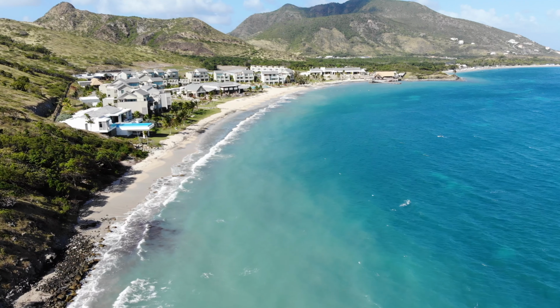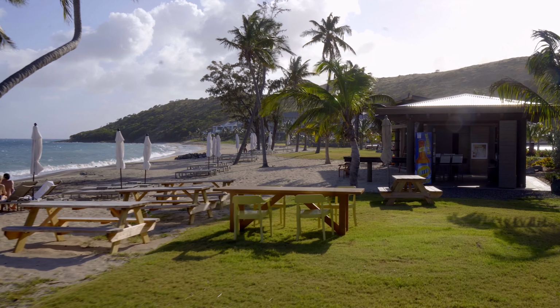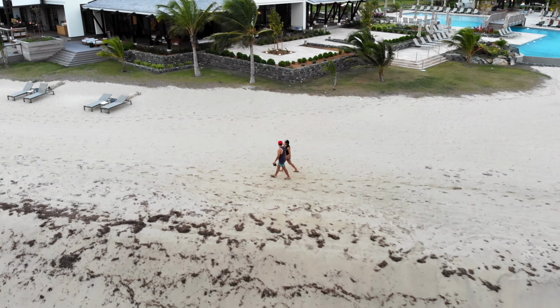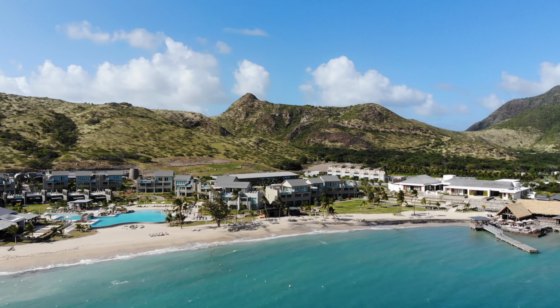Here's a real quick bonus review. The resort itself is relatively new. It opened in early November, and because of that, we were pretty much alone everywhere we went. On the beach, at the pool, at the restaurants. It was awesome. It's pretty rare to catch a hotel as it's being open, so it was a pretty special experience.